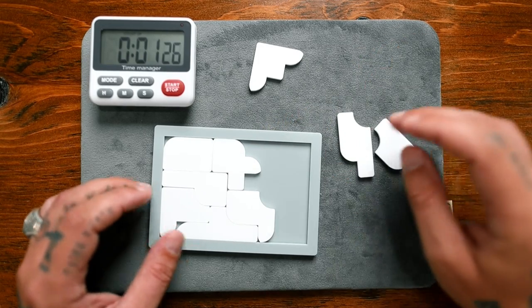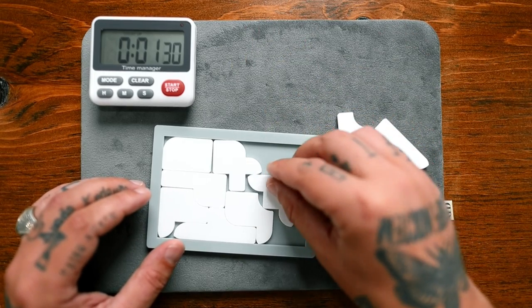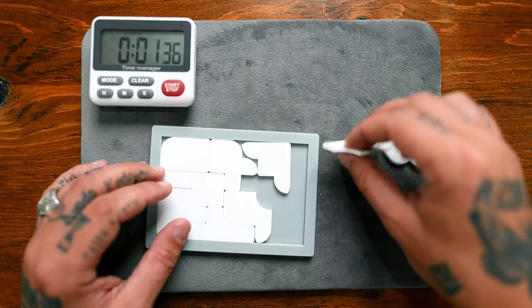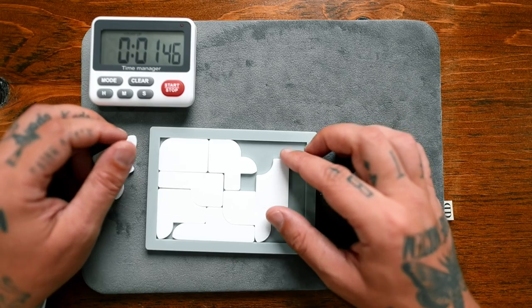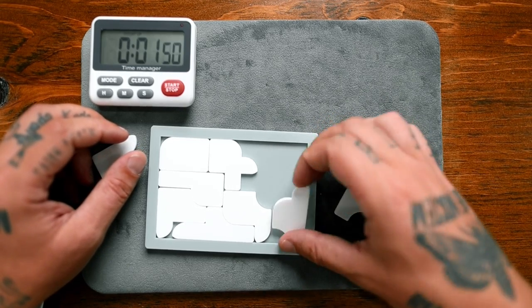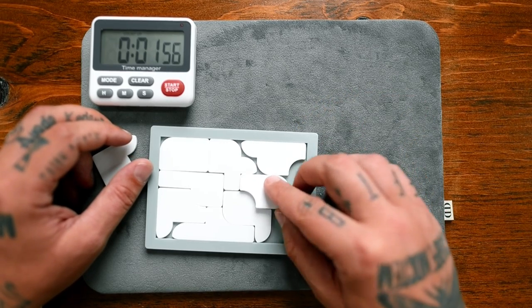Look at this. This is actually going a lot better than I thought. Famous last words. It's called Ice 9. Why ice though? Just because of the color, you think? Or is there some type of deeper meaning here?